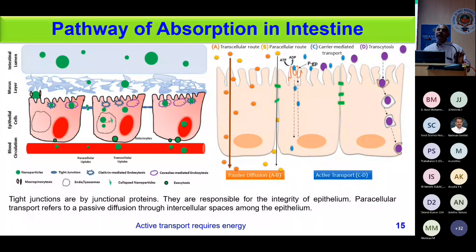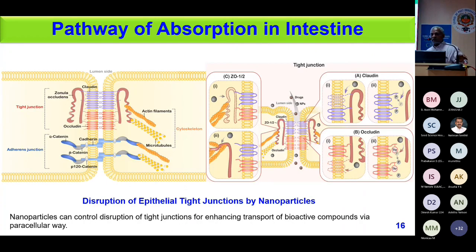So it's like a double-edged sword. One thing is it can increase the bioavailability, yes, but as I mentioned with the proverb, it can lead to that also, the second risky part. So you require a balance. You can see here, this is the tight junction. These are all borrowed from the internet. This is a very recently published paper in ACS.